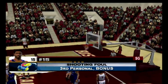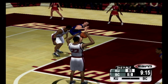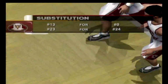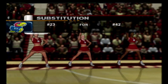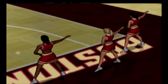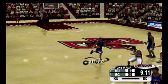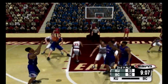He fires. 22 scores the basket and a free throw coming. The freshman guard just picked up his third foul of the contest. 13 had a good breather. Coach ready to put him back on the floor. 42 will come off the floor. The Jayhawks up 29 with the ball. 44 wants it down low.